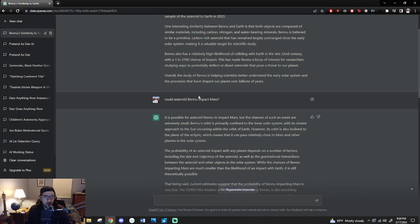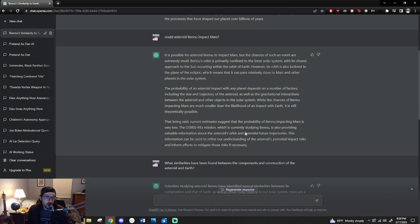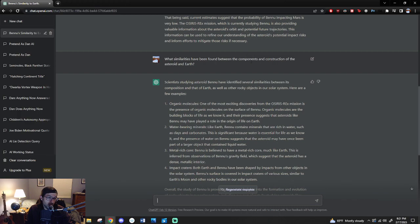Then I asked, because I was trying to look on Google, in Google Scholar even, I'm not sure if that's what I look for, if asteroid Bennu could potentially hit Mars. So I asked that. It says it's possible, blah, blah, blah, basically determining the orbit. Then I asked, what similarities have been found between the components and the construction of the asteroid and Earth? So I basically asked this again, but it answered differently.